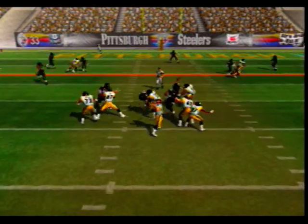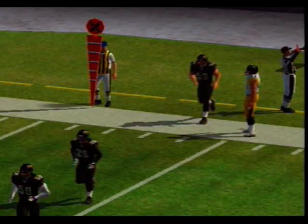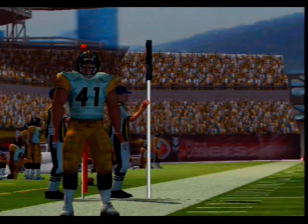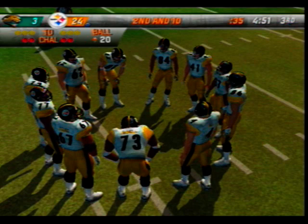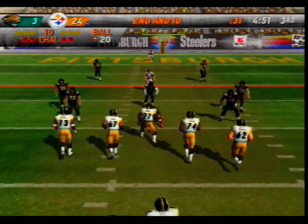Lewis lines up behind his fullback in the eye. Throwing. He was pressured as the defense forced the issue. Yeah, and that's something the defensive coordinator mentioned in practice this week. Making the quarterback throw the ball before he's ready to throw it. And this is the ninth play of this drive. Ball on the 20-yard line.